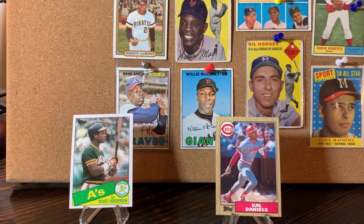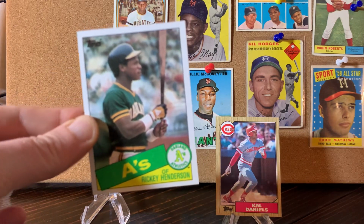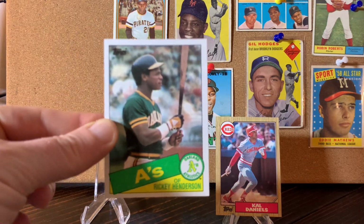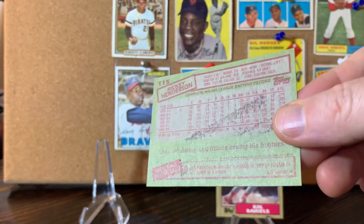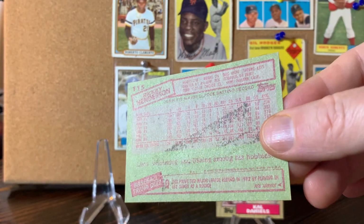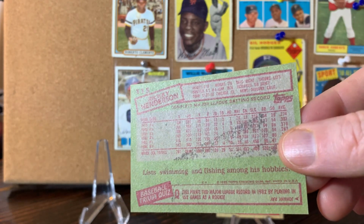And we are back at the Pinhole Holy Grail Wall of Fame with some new additions and some interesting variations on the subject. I want to start with this Rickey Henderson card. No pinholes here, but what is very interesting about the back of this 1985 Topps card of the greatest Steeler of all time is he's got that gum stain, he's got that stripe.